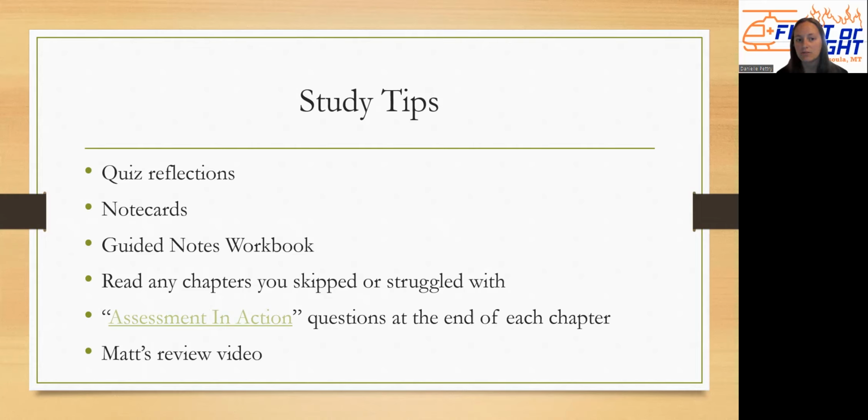If you haven't been doing quiz reflections, you're going to have a little bit of an issue studying for the midterm, but I would probably start with going back to the first quiz and try to get through as many quiz reflections as you can between now and the midterm. It's just the best way to study because it's the stuff you didn't know when you took your quizzes.